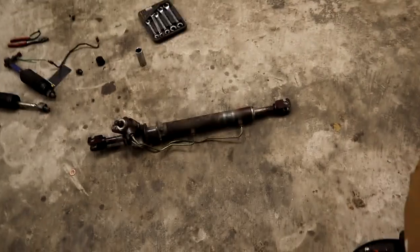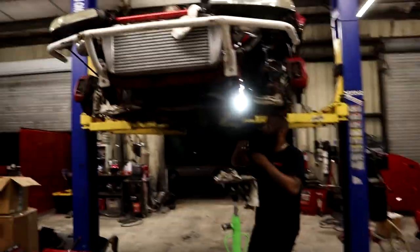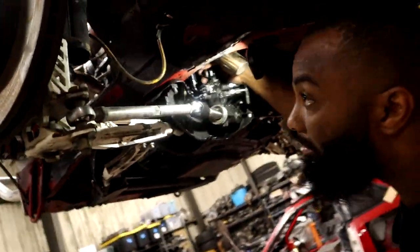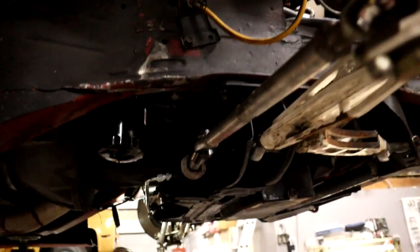Alright, so old rack out, new rack in. And what happened, Nick? We ain't got no damn ATF. No ATF to test it. So now we salty till tomorrow. But at least it's in there. We got those new FDF ends on there, man.